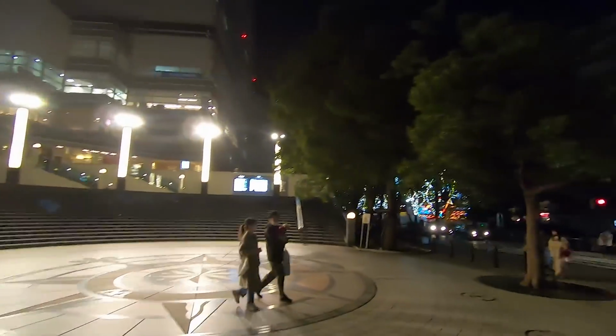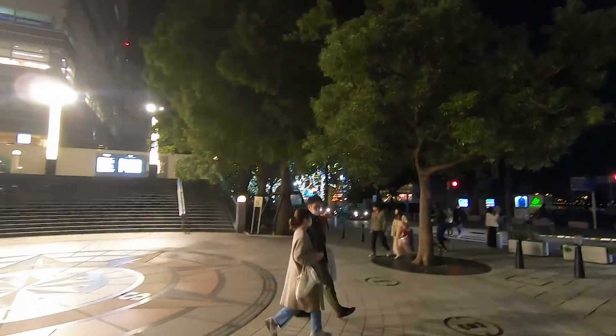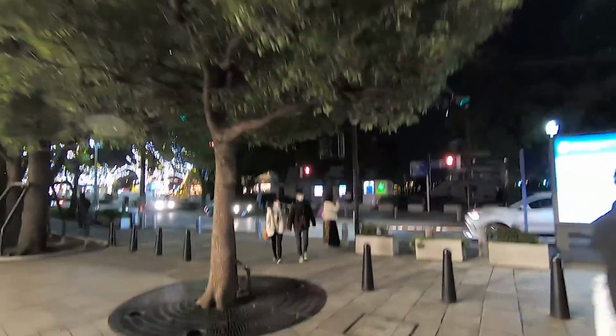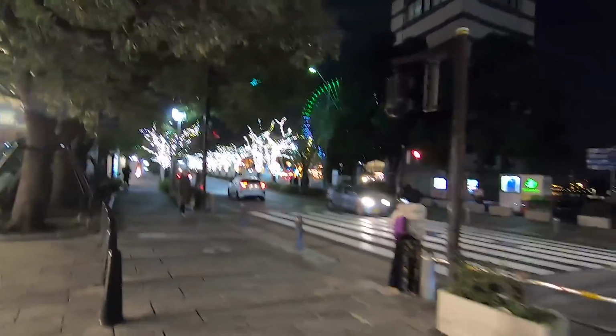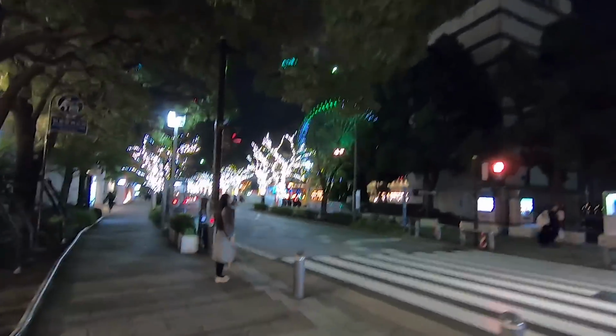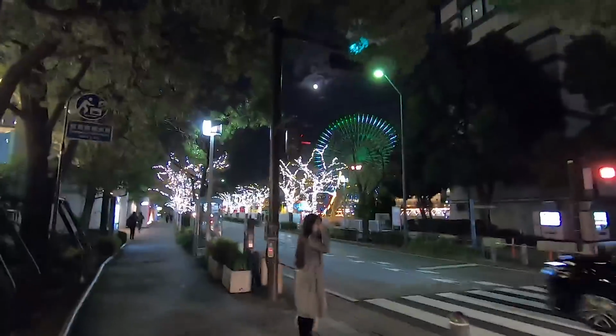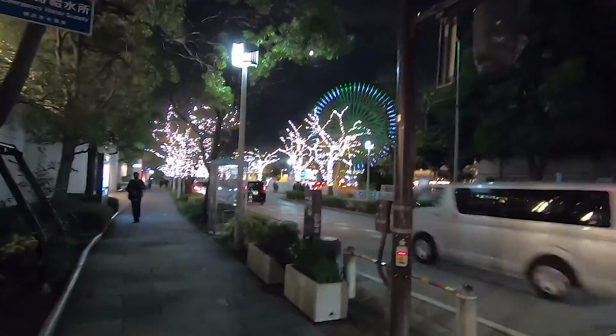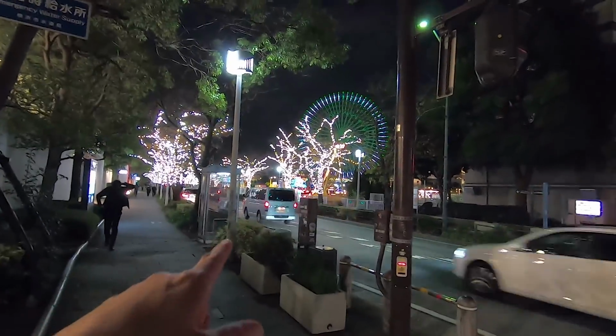And then right across the street is the little city amusement park, where they have a roller coaster and a Ferris wheel. We're not gonna go that way today, but I'll just quickly show you guys. You see that green light in the background? That's the Ferris wheel there. And this is a really nice street to walk along, and then the ocean is on that side.